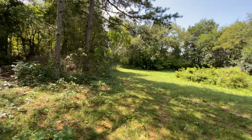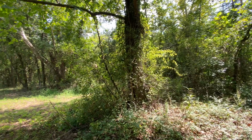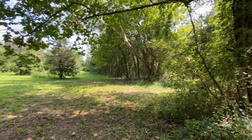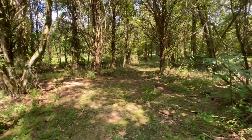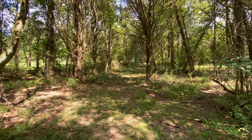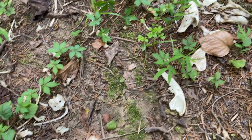But our fingers are crossed because we're talking with them about potentially picking this land up, which would be a major, major blessing if we were able to. There's so much potential in these back pastures and these back acres. There's just so much cool stuff back here, so much to explore and see, and ultimately a lot of potential. I can see home sites here for family. I can see animal pastures. I can see places to grow food.